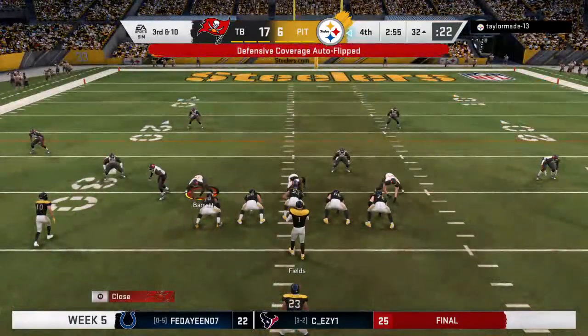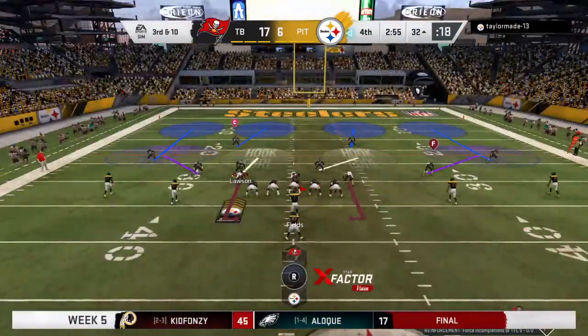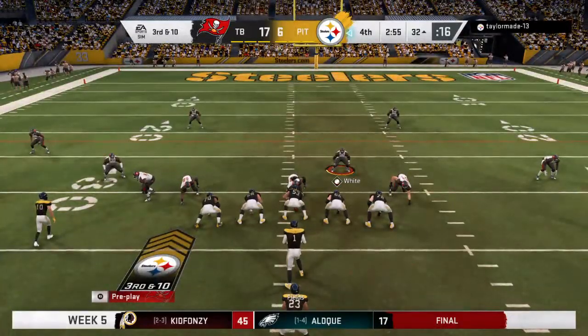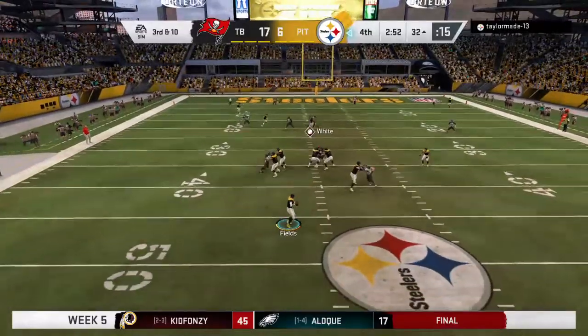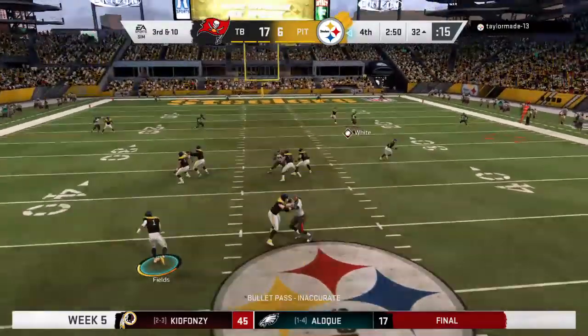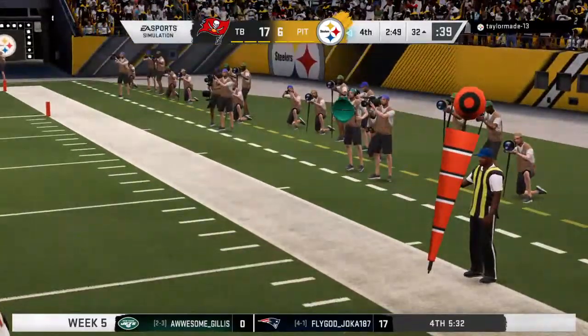This offense was on the move. Now 2 straight incompletions have them looking at 3rd and 10. Back to you. Operating from the gun, Fields. And that will be incomplete as well.